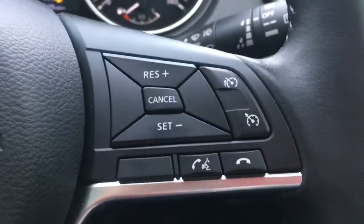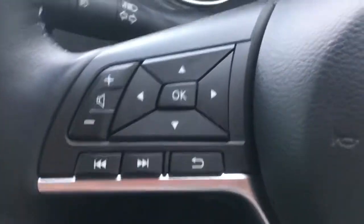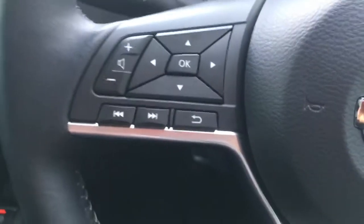On the steering wheel you have speed limiter and cruise control, audio controls, and also you can change from DAB to FM to AM to AUX and to your Bluetooth connectivity. Also, if you do plug into the car your mobile phone with the USB port, it will automatically play through our stereo system in fantastic high quality.